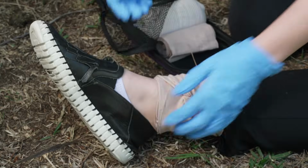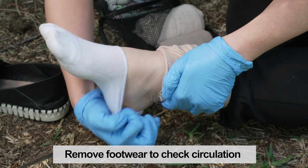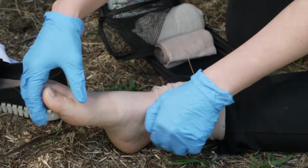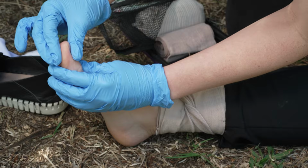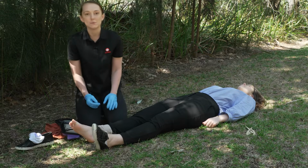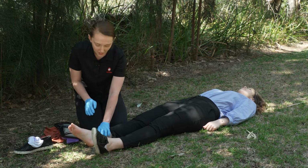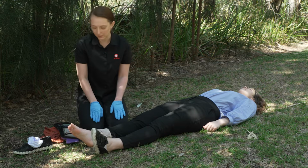Then we need to remove the shoe. This is because we must check that we haven't cut the circulation off. So take the shoe off, take any socks off, and just clamp the edge of the toe. Hold it for a second, release, and make sure that the colour comes back. It should return within 2 seconds at most. We want this bandage nice and tight, but we don't want to be cutting off the blood flow.